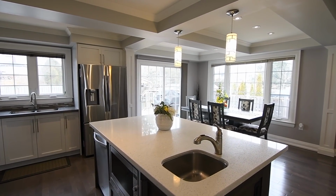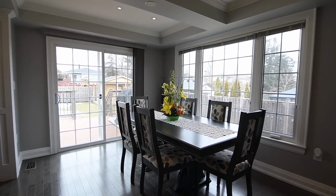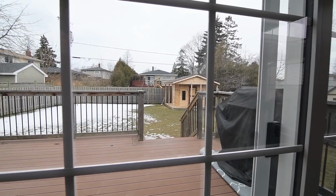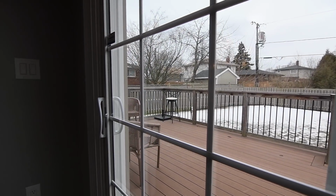The dining area exudes modern elegance, and off this space is the sliding door walkout onto a large composite deck with cedar and metal railings, and which steps down to a pool-sized backyard with a new cedar storage shed and a stone patio area also accessible from the lower ground level walkout.